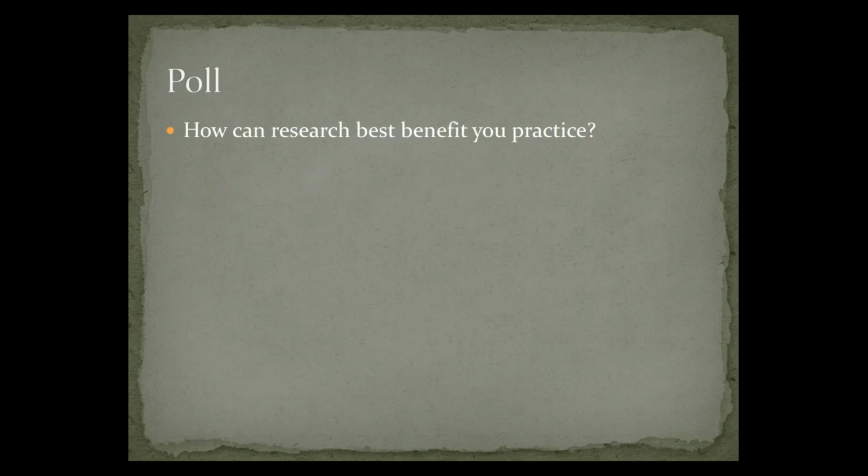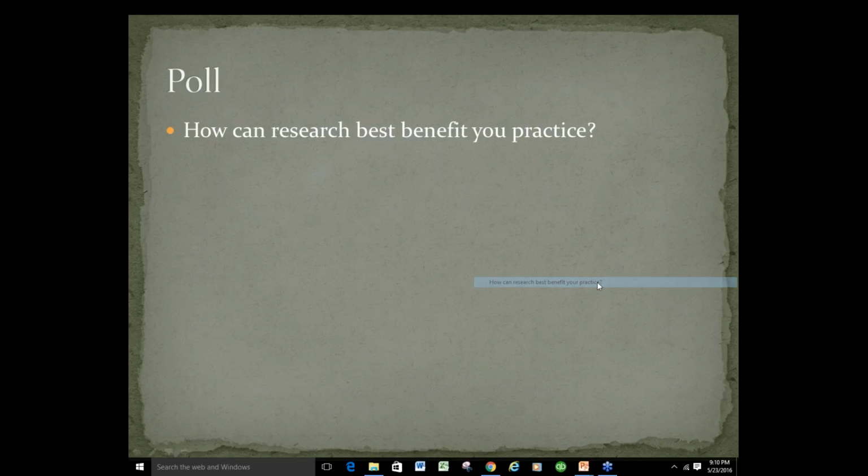Okay, so quick poll. How do you think research can actually benefit your practice? So I'm going to launch this little poll out there to you. Oh, I'm doing it. I'm launching. This is like my first poll launch. All right. So we're going to see how research can best benefit your practice.